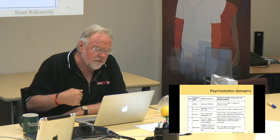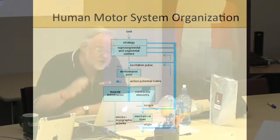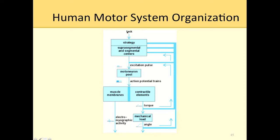Now, when you start talking about psychomotor mechanisms, you get into these domains. I won't go into this in more detail, other than that there are different kinds of ways. This is almost the perceptual layer that processes these signals, where you're trying to come up with imitation or manipulation, or eventually naturalization, where you are getting a skill-based behavior. It becomes automatic. From the actual physical mechanisms involved, basically you're starting up here in the brain, and you have now formulated a task you want to perform, you have developed a strategy for it, and then that is sorted out based upon these models that you've already developed, signals that are going to innervate or excite the muscles through electrical action potentials. Now it's interesting that you see all of these feedback loops.